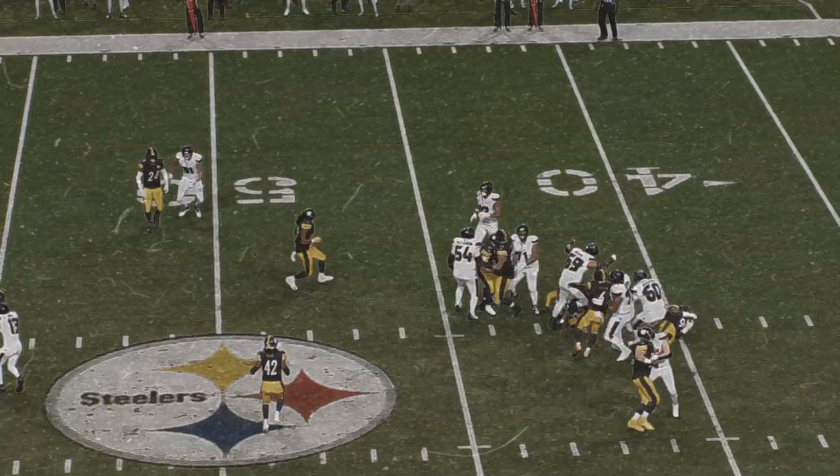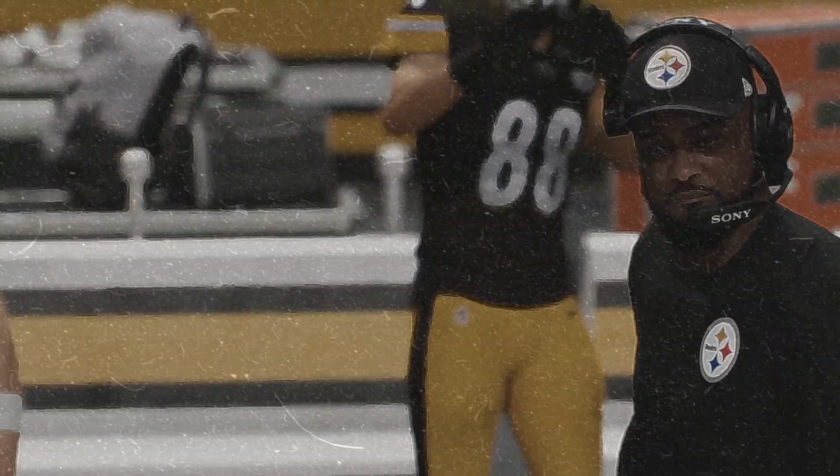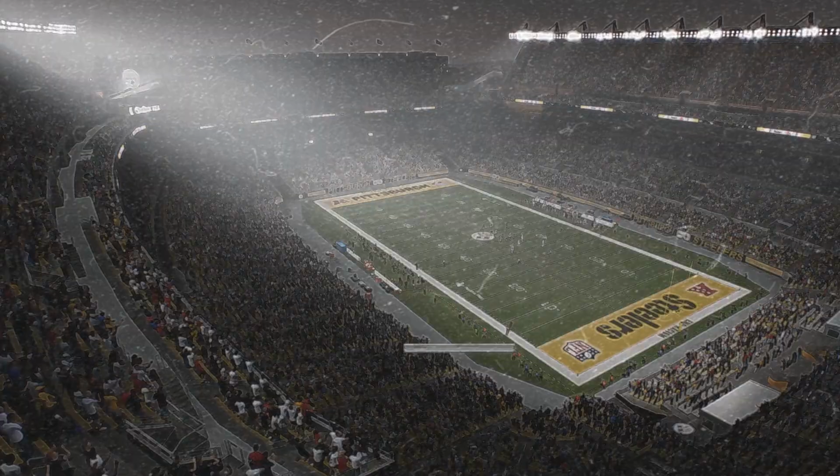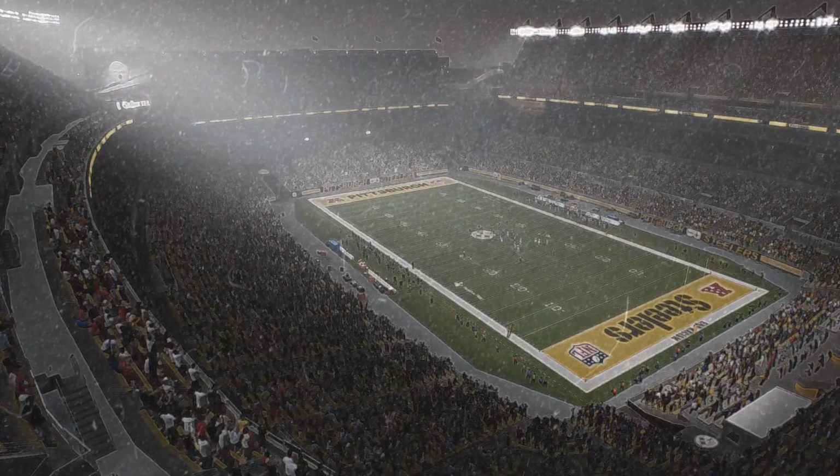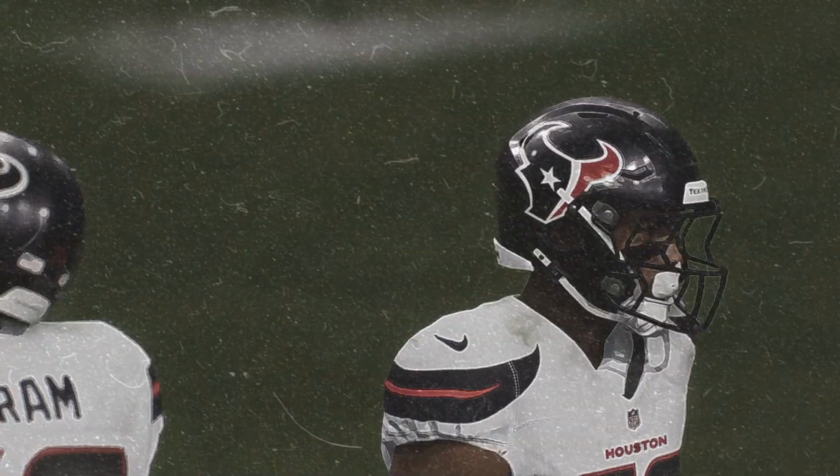On the ground, it's marched to start the drive. Now the Steelers use the first of their 3 timeouts. He's brought down as they'll talk things over prior to this upcoming 2nd down play. It's 2nd and 8.